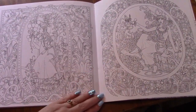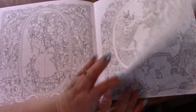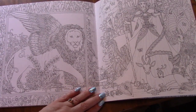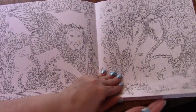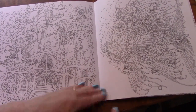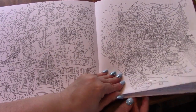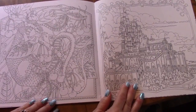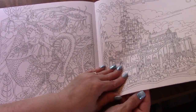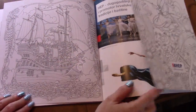I just want to go through and color all the scroll work and do them all the same color all throughout the book. I don't know why. I really want to do that one. But I know there's videos and I know there's color palettes for this. If you want to get ideas, join the Facebook group.